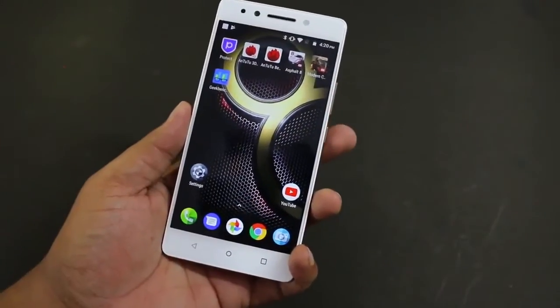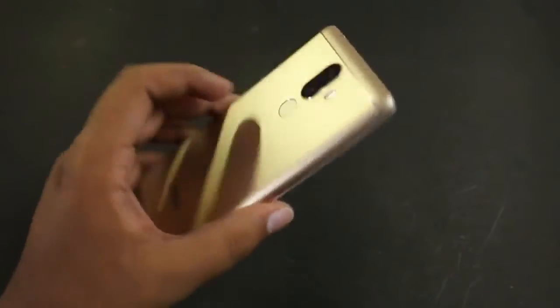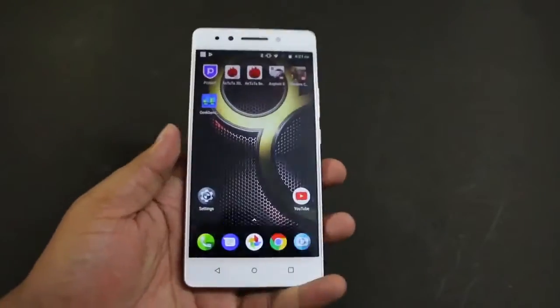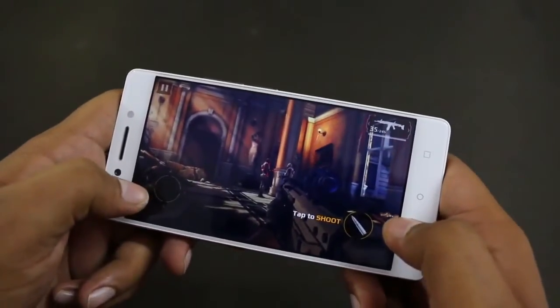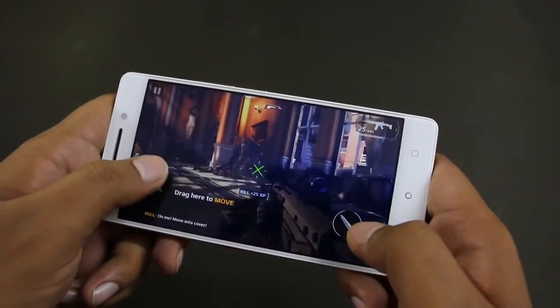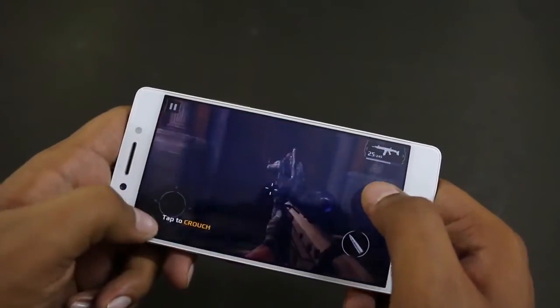So you can see our first game, Asphalt 8, is running fine on the smartphone without any issues. The powerful processor can handle all the games you throw at it. But let's move on to our second game, which will be Modern Combat 5. So here's our second game, Modern Combat 5, and it seems to be working fine.